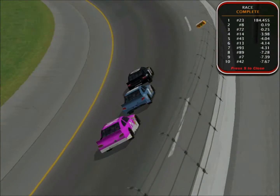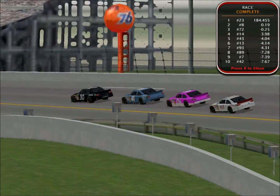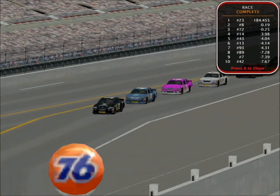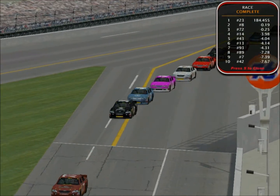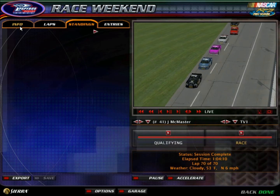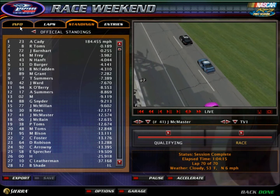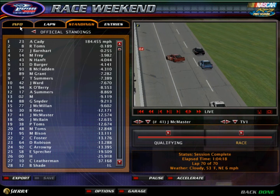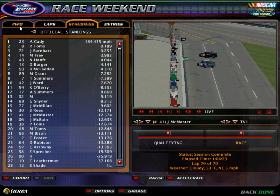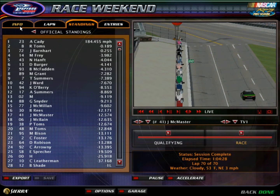John McMaster, Brandon Reese, those two can breathe a sigh of relief. They will be in the Daytona 270. They have raced their way in. They have definitely raced their way in. So here it goes. Aaron Cady, he ended up winning the race. Not that that really mattered, but he's in the race.